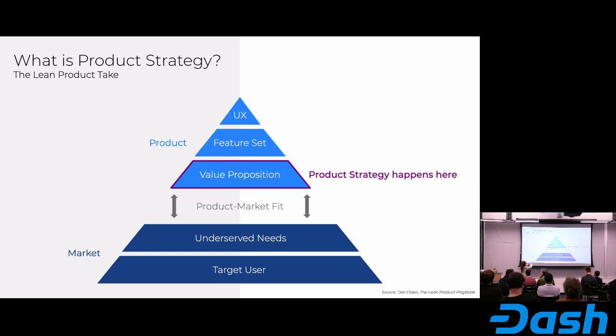The things that you do control are your product decision layers up there, which consists of the value proposition, which is essentially how you're going to address those underserved needs in a way that is different from everything else out there. Then you have your feature set, which is built on top of that, which is essentially the functionality that conveys your value proposition. And then finally, you have your user experience, which actually allows your user to interact with the features in your feature set.